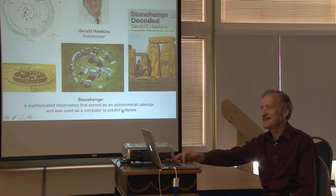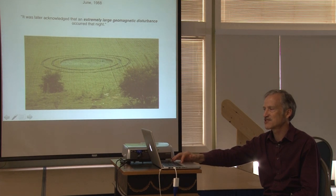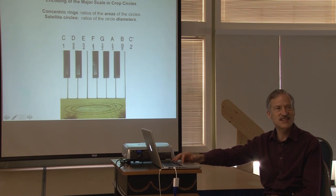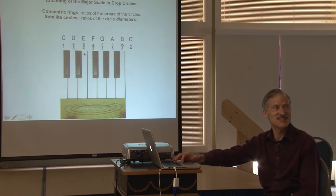Now Gerald Hawkins became interested in crop circles, and he decided to measure all of the circles that had happened so far. So he would measure how large is this circle, how large is this ring, how large is that ring, and he compared all of those measurements, and he realized that when he compared them to each other, some were exactly twice the size of others. Some were exactly 50% larger, or one and a quarter times, 25% larger.